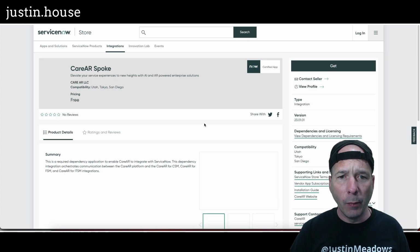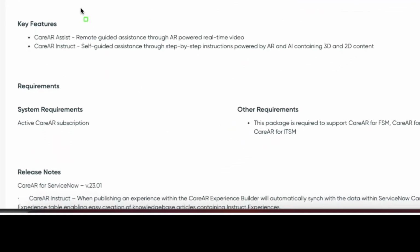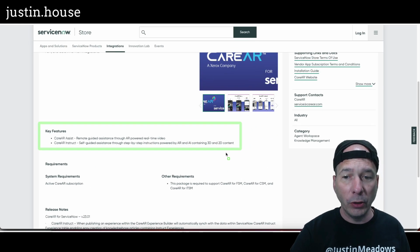Next is going to be the CareAR Spoke. New from CareAR LLC. Key features: CareAR Assist, remote guided assistance through AR-powered real-time video, and CareAR Instruct, self-guided assistance through step-by-step instructions powered by AR and AI, containing 3D and 2D content.